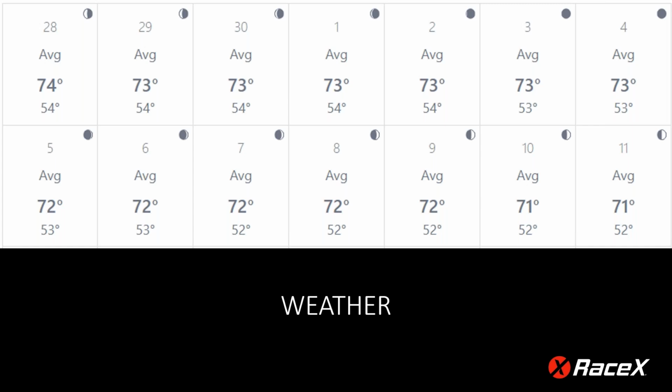So chances are you're going to be starting the race in some relatively cool weather, and then it is going to warm up to a relatively nice, comfortable temperature, certainly better than a lot of the temperatures we were racing in back in the summertime. But it's important to keep an eye on this. This time of year, you never know exactly what's going to happen.